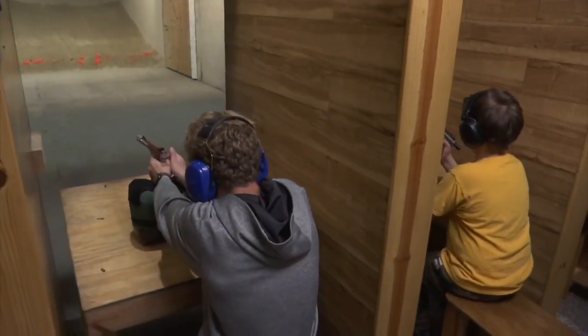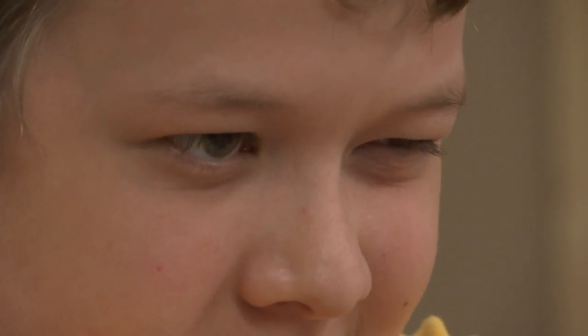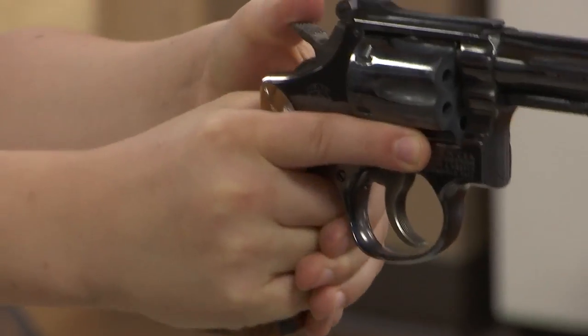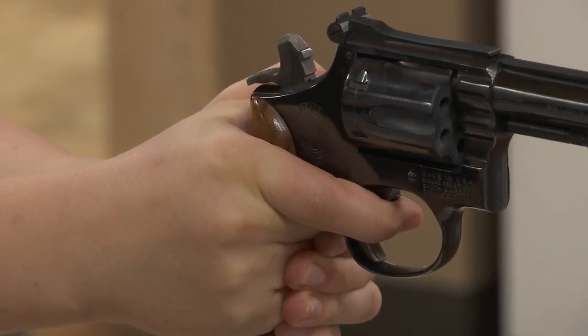Well, it was definitely a new experience. I mean, I've never shot a handgun before. I've done rifles and I went hunting, but this is my first time ever using a handgun. And honestly, it scared me the first time. I mean, the possibilities of someone getting hurt if you're not careful are very high. So never use a gun unless you're skilled. And if you're a kid, don't use a gun unless a parent is in the room inspecting you. No parent, no gun.